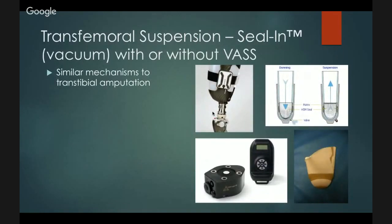And then, like I said, the sealant suspension system is exactly the same concept as the transtibials. I probably see them more commonly in transfemorals and transtibials, truth be told. And like I said, it's something I usually reserve for somebody's definitive prosthesis once their residual limb volume has stabilized.